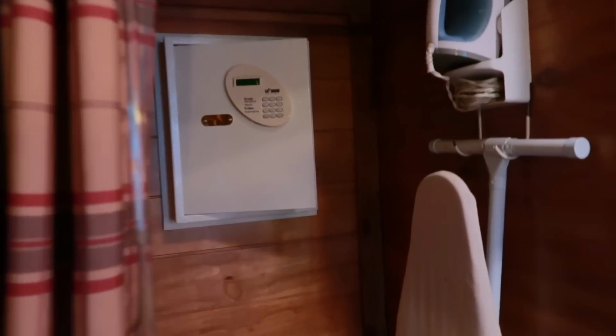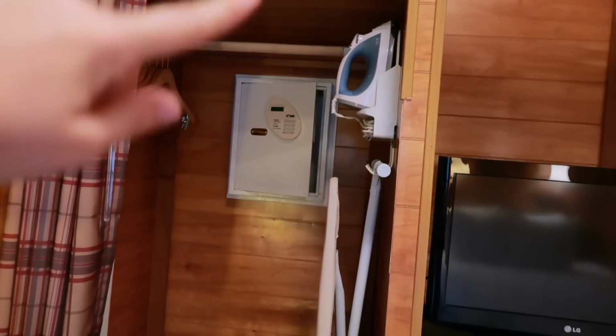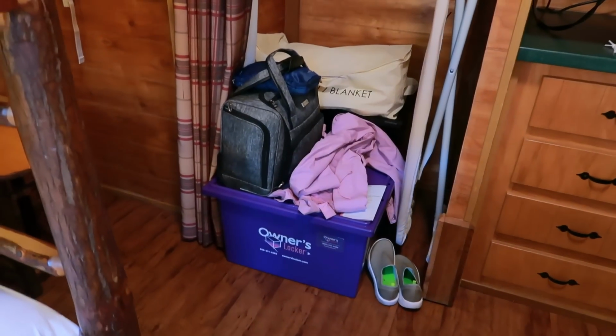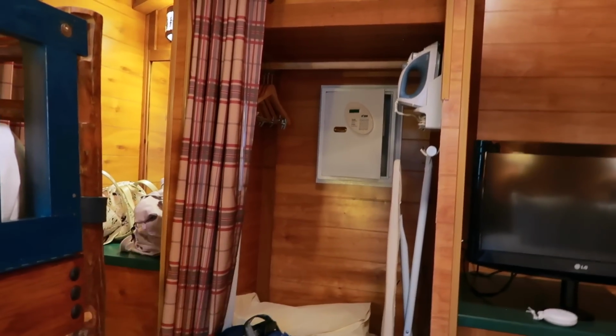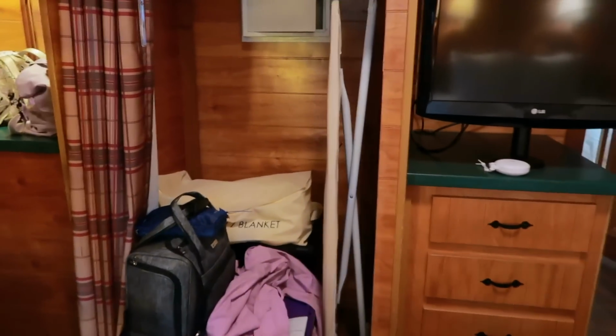Coming over, you do have a little bit of a closet here with your safe, your ironing board, and your iron here on the right side. And they do have a luggage rack, some extra blankets and things. And then of course I have my owner's locker and stuff there on top, and just a pull curtain that you use to do that. So not doors taking up space of opening into the room or anything like that. So that's really helpful as well.